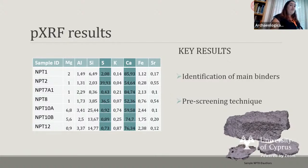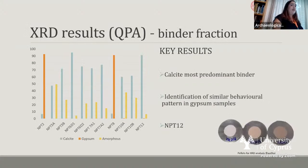This technique proved to be very efficient to give us a pre-screening idea and some pre-screening results. It was very visible even from the semi-quantitative results which was the main binder. And this proved also very helpful in the moment of the qualitative analysis of X-ray diffraction. The X-ray diffraction was our main tool.